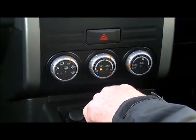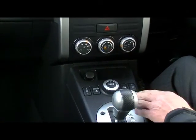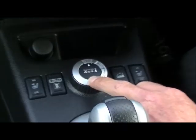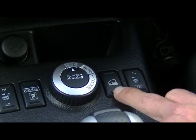Now, as I mentioned, when we're outside the car, just pop it into drive there so you can see these other features and the stick's out of the way. 4-wheel drive on demand, so we can select whatever we require. It does have downhill descent control.